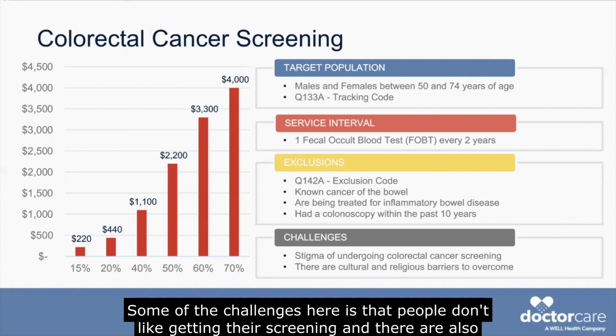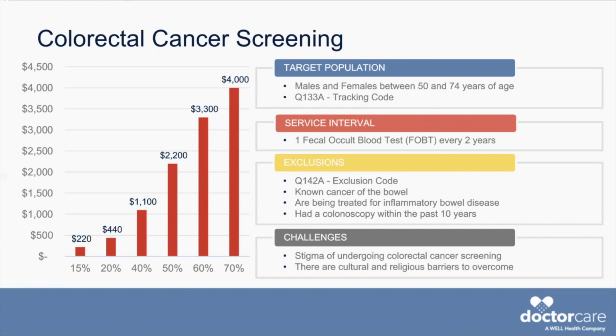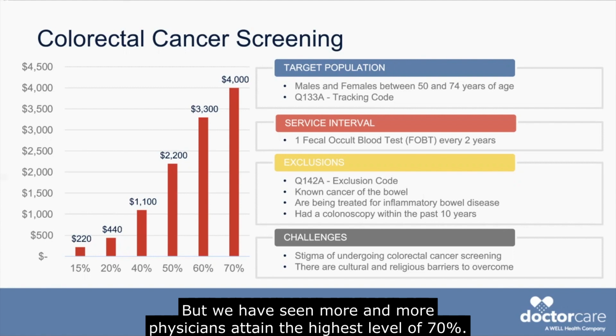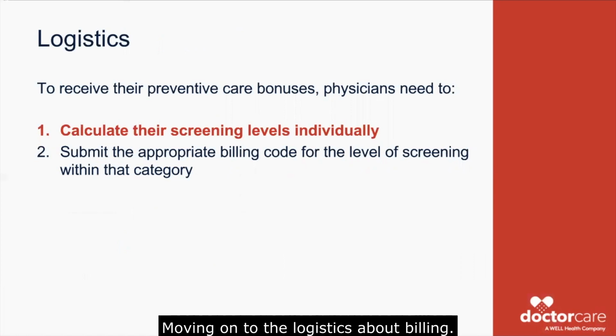Some of the challenges here are that people don't like getting their screening, and there are also cultural and religious barriers as well. It is a tougher category to achieve, but we have seen more and more physicians attain the highest level of 70%. Moving on to the logistics about billing.